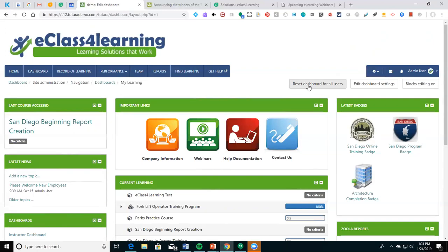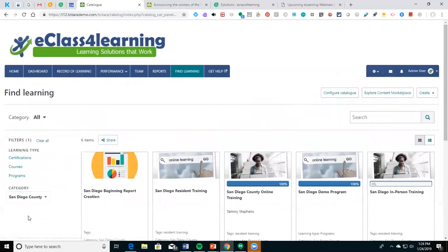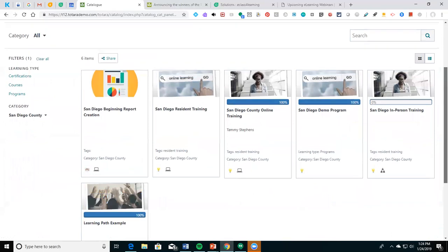Okay. Well, in that case, I'm going to go on to the Find Learning, which is a much improved course catalog. And here I'm going to go to my San Diego County courses here. Okay, so the first thing that you'll notice is before the course catalog was sort of a list of text and line by line, but now you can have a very tiled look to it.